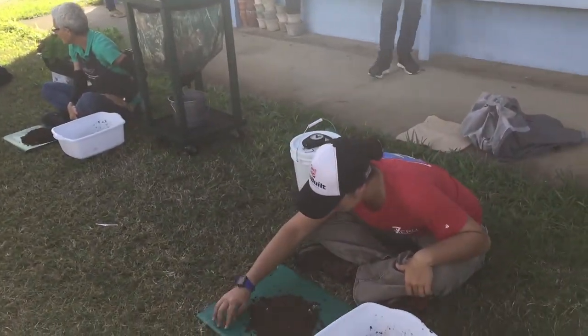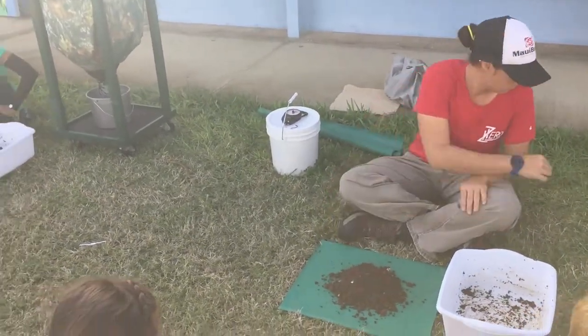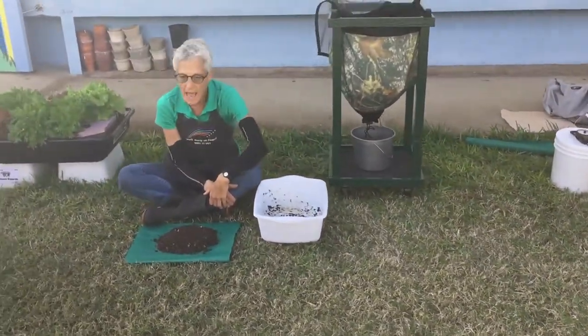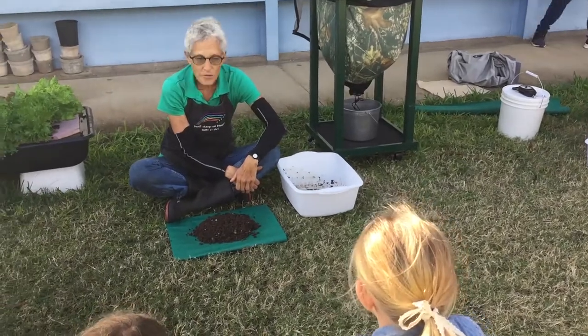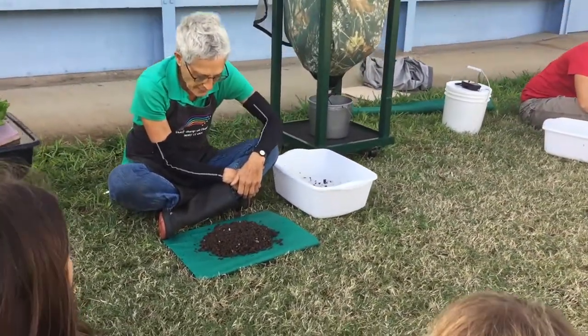So I know you guys have met before, right? But we don't have just a couple pet worms. This is a lot of worms that are going to do work for us. And as you know, the superpower of worms is eating. So we're going to have a whole lot of worms so they can eat a whole lot of food. So let's get them in there.